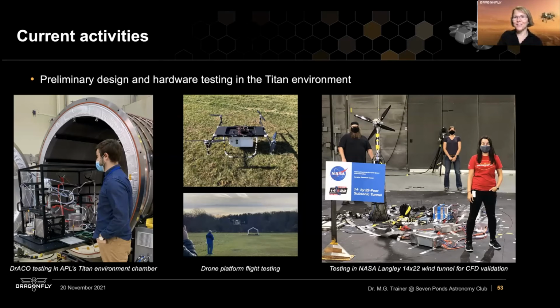All the way on the left, this is actually the team that's building the sampling system, doing testing in a big chamber that is designed to operate at Titan conditions. So that means 1.5 times Earth pressure and that minus 290 degrees Fahrenheit. So it's a very specialized chamber, and they did testing to prove that that whole drilling and suctioning and sampling all works in those conditions. In the middle, you're seeing we build these drone platforms to help test the flight software, because this is all auto navigation.